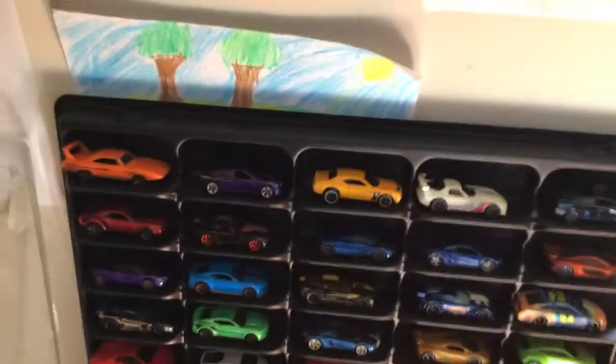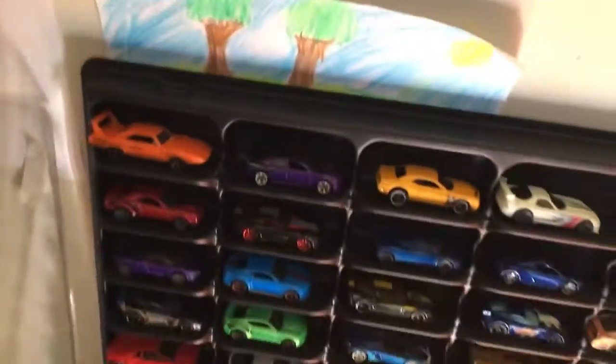I never got the Bugatti and the Senna. I don't know where they are. And the Audi R8, so sorry about that, guys.